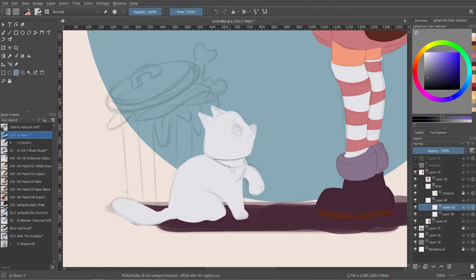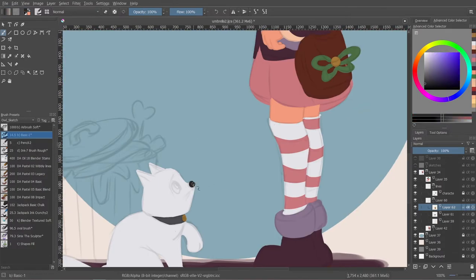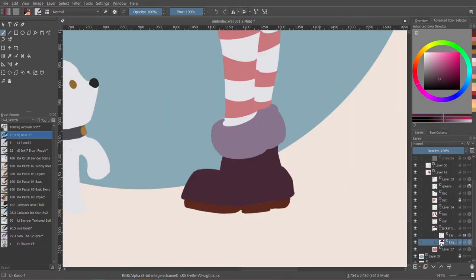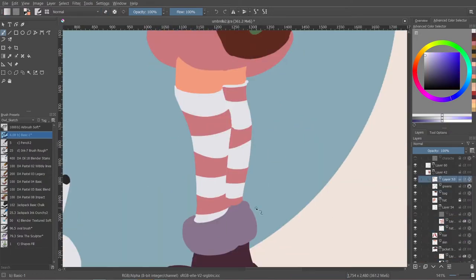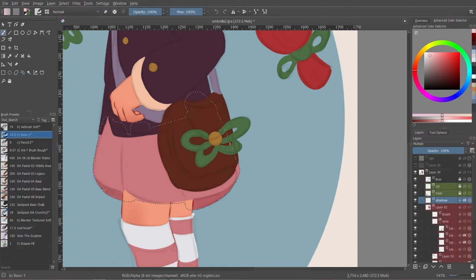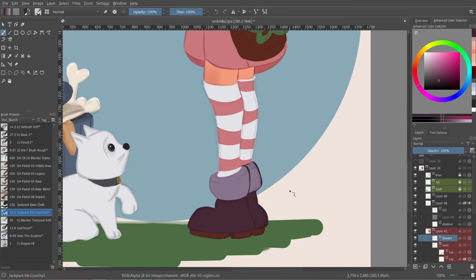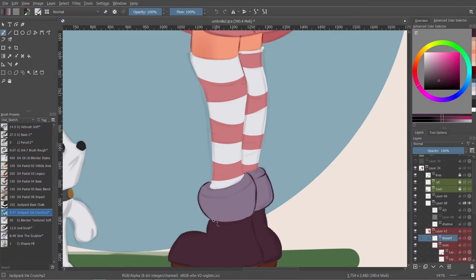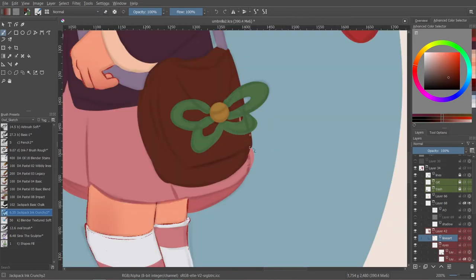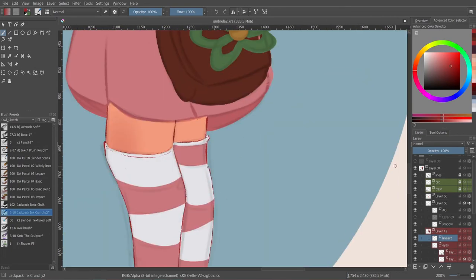I used just standard Critter brushes, a big soft brush, and just a round brush with opacity change and maybe some smudge brushes. I also used a pencil for sketching and a brush from the Jackpack Bundle for line art. I think I mentioned it before in a previous video. It's a free bundle and it has very good brushes.